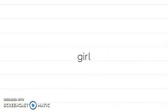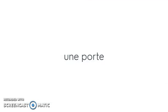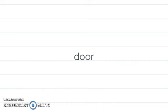And that's how we say girl. Number 19. Une porte. Une porte. Go on, give it a whirl. And I'll tell you that means door. Makes sense. Port, portway, door. Yeah. Next up, number 20.